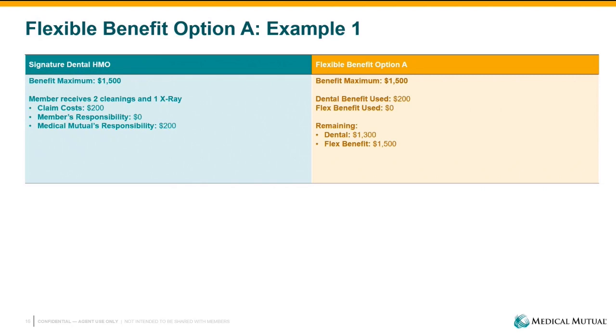So here in this first example, we're just going to build on each slide that we come up on as they get their services. So they go for a cleaning. We estimate the cost at about $200. Because that's a 100% benefit, Medical Mutual is going to pay 100% of that $200. The member has no cost share. On the right, you'll see that they will then have a remaining benefit of $1,300 for their built-in dental, because it's chipped away that $200 off of their benefit maximum, and they have not utilized any of their flex benefits, so they still have $1,500 left on that benefit.